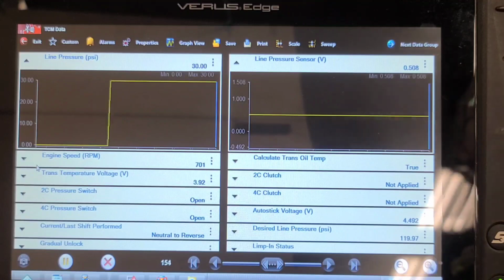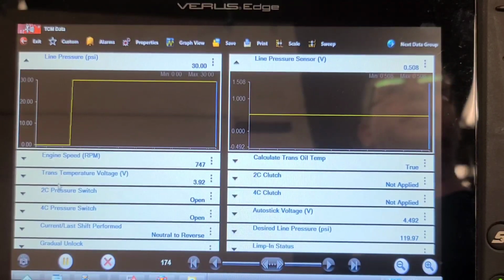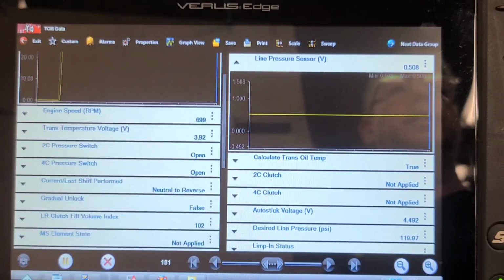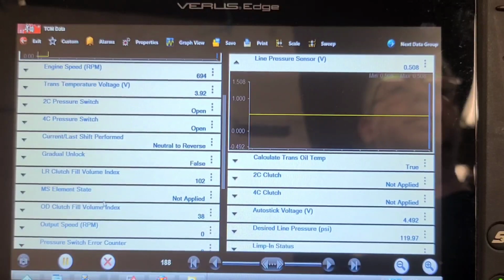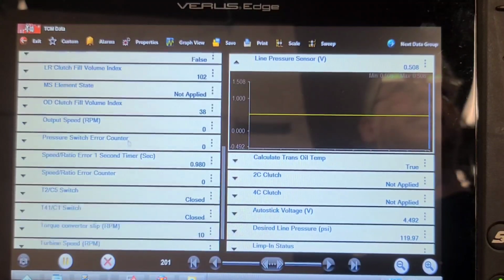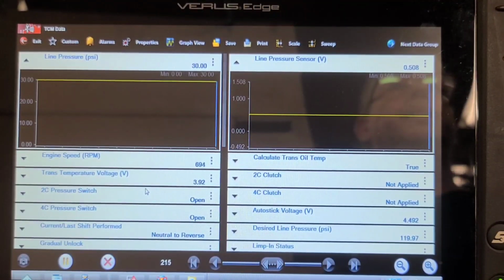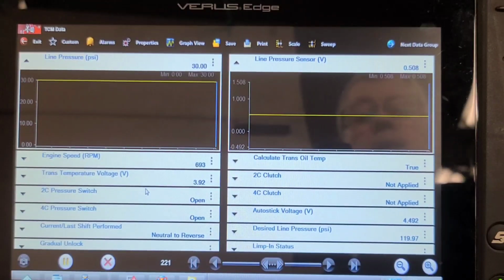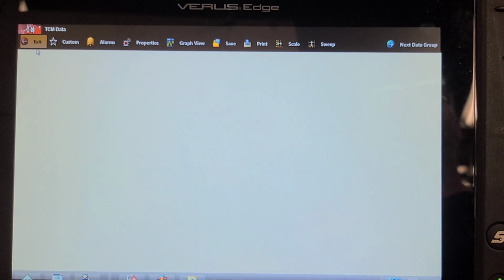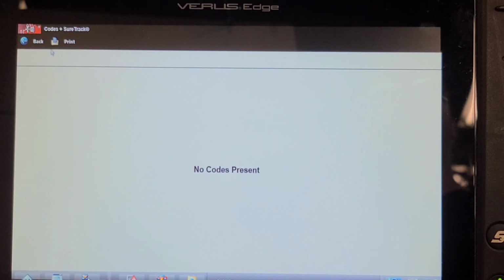Somehow I think there should be more than 30 psi line pressure, but it makes no attempt to move. Either forward or reverse. Let's have a look if any codes came back. Nothing yet.